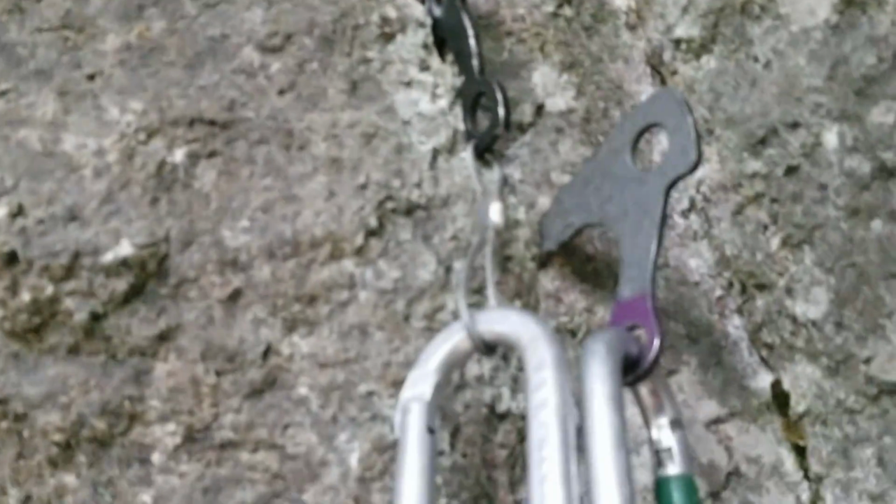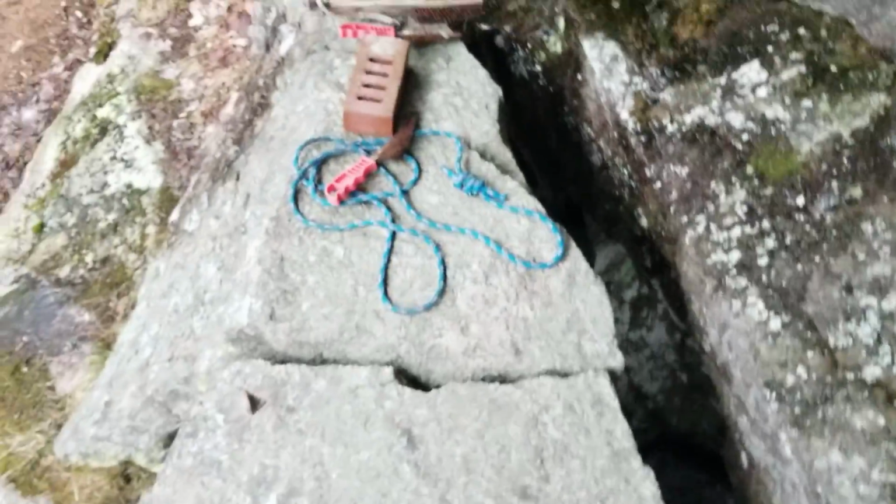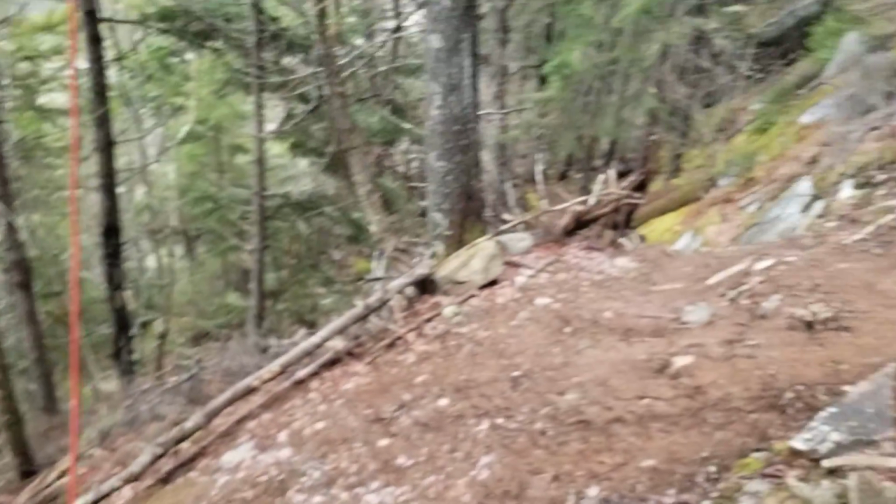This is my first piece. I didn't actually use this. This is just a mental backup. But this pecker was my first piece, and that's really the only piece. So if it blows, you hit this rock and you continue tumbling down.